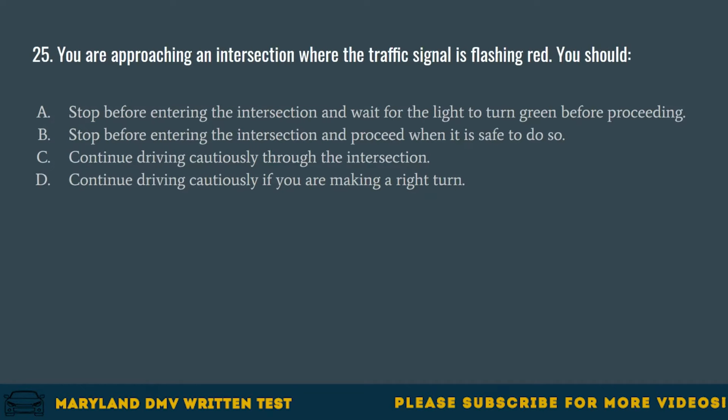Question 24. You are approaching an intersection when the traffic signal is flashing red. You should A. Stop before entering the intersection and wait for the light to turn green before proceeding. B. Stop before entering the intersection and proceed when it is safe to do so. C.